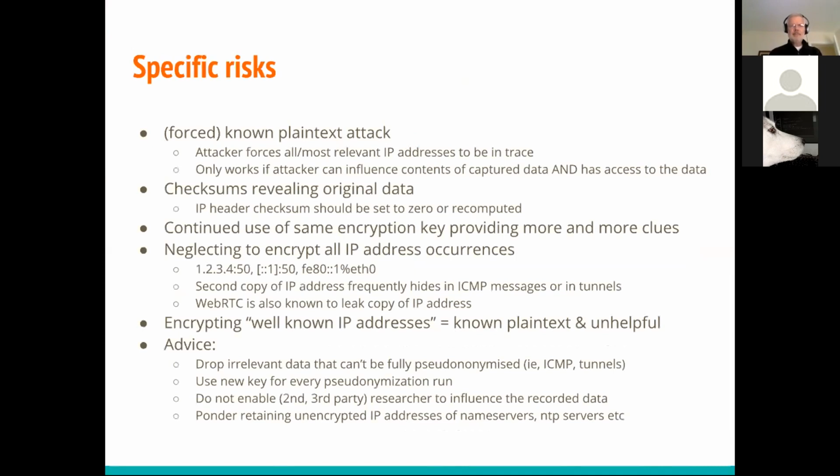Someone who wants to attack this, and they know you are logging all your DNS queries, sends you, let's say, 4 billion DNS queries, one from each IPv4 address. And they know you're logging all that. Once they get access to the log, they find all the known plaintext that they sent, and they have a nice dictionary that says, well, 1.2.3.4 apparently ends up as 12.13.14.15. So that is a trivial attack, which of course only works if your attacker already had access to the data beforehand and was able to insert queries into it.